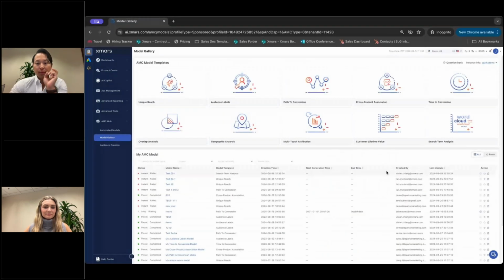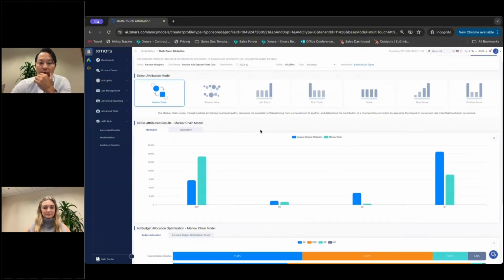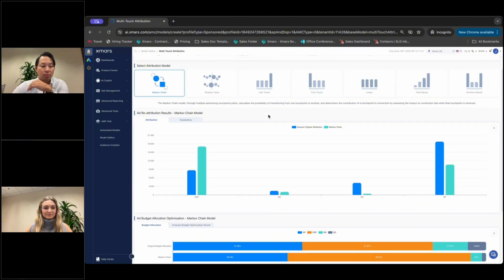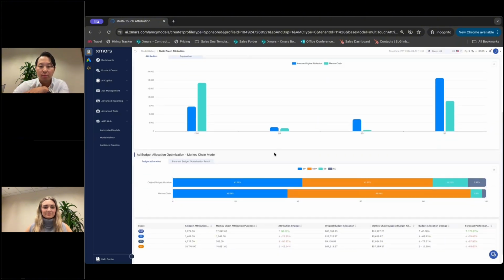Okay, a couple more that I wanted to show. One of them is multi-touch attribution. And this is where we talked about the Goal Zero use case, with a lot of these other advertisers. As I mentioned, one of the advertisers was spending over $20 million a year in advertising, and they leveraged this multi-touch attribution model to increase their conversion rate by 15.9%.